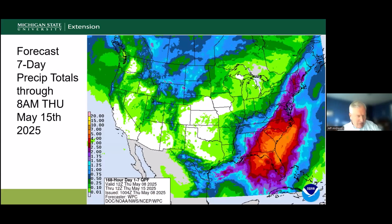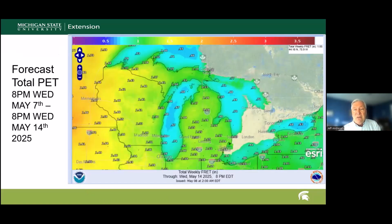Here's the forecast totals for the upcoming week. And you can see for Michigan, there's even some whites in here. Little or no precipitation is forecast, at least in our guidance. Certainly less than a quarter of an inch at best. And even that's going to be scattered at best. So we're looking at certainly a dry week, with temperatures getting gradually warmer.